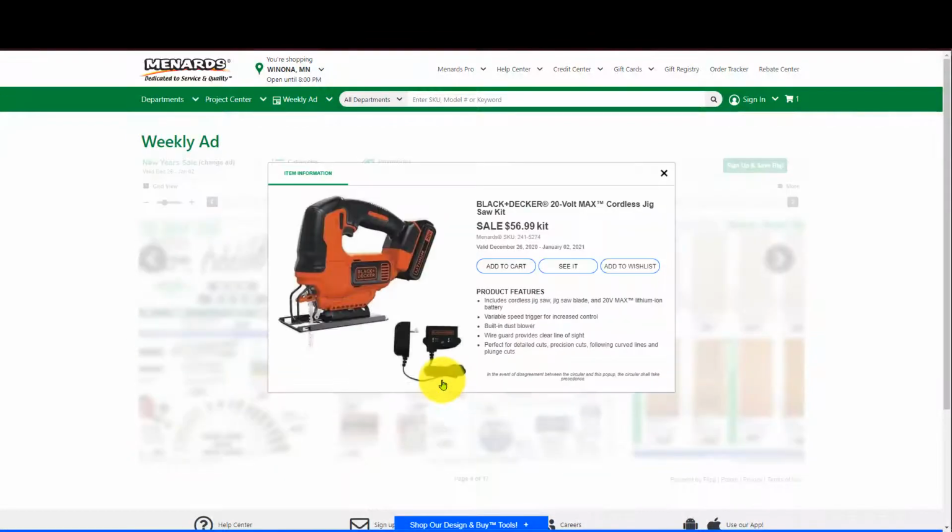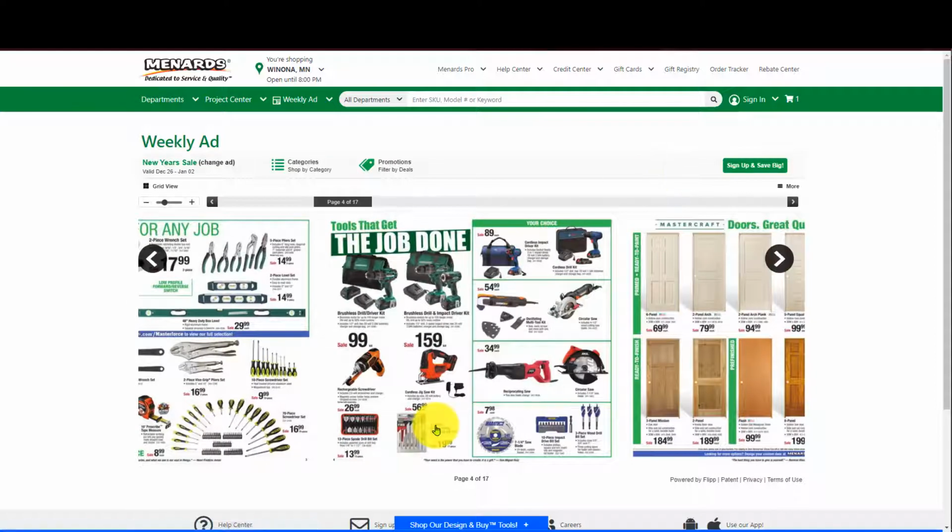Etc. Look at this cordless jigsaw. So Menards does not have Milwaukee or DeWalt. They don't have those brands. So what they do have is Black & Decker, a little more homeowner, do-it-yourself kind of an environment. And so you'll see a lot of Black & Decker there. And again, Black & Decker, DeWalt, they're a family. So just keep shopping around a little bit.